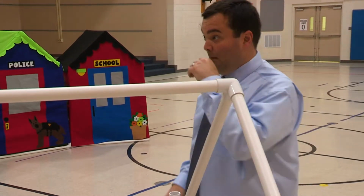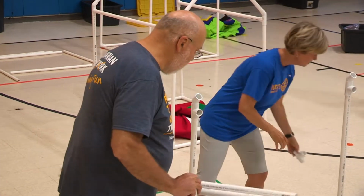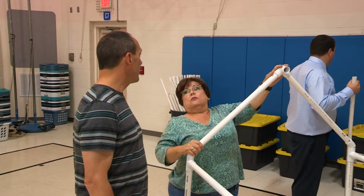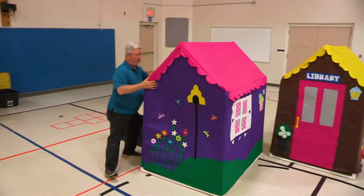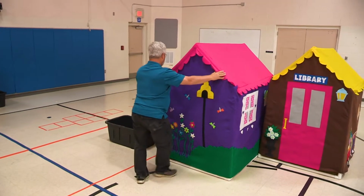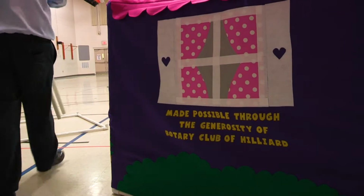So Rotary's involvement with the project itself is not only to help with the purchase of the buildings, but we also like to have hands-on. So we had a group of people come and assemble the buildings. I think we heard that it took about a quarter of the time it normally did. I think we had about 4 or 5 people. It took about a half hour to assemble 8 buildings.